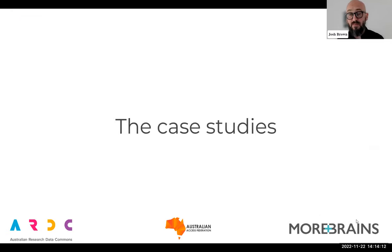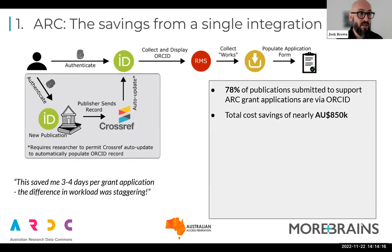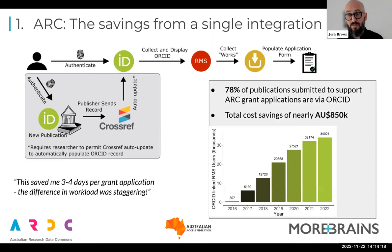As I mentioned earlier, we did some case studies to humanize this story and put some of the context in as well. So the first one we talked about was the Australian Research Council. They have an integration in their funding application system called RMS that pulls information from ORCID records and pulls information from the Crossref API to populate publication information. And you can see how that process works in the schematic on the top of this slide.